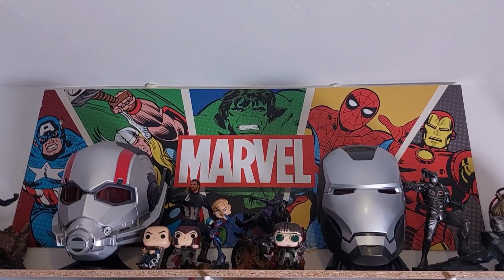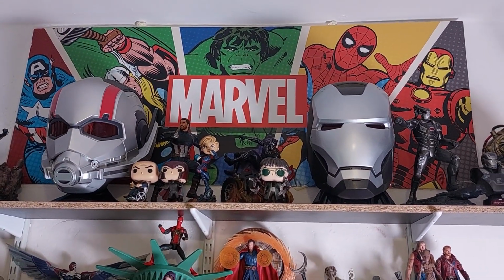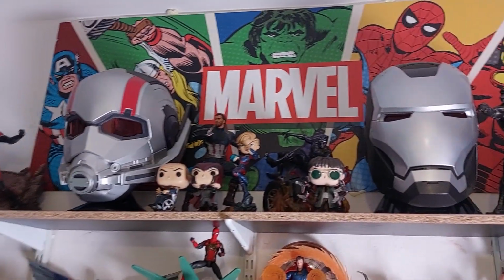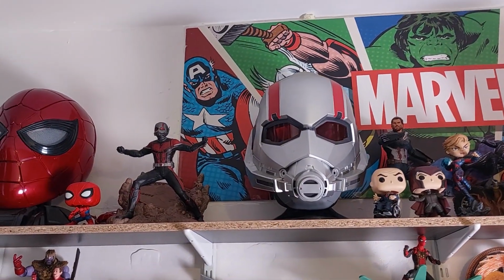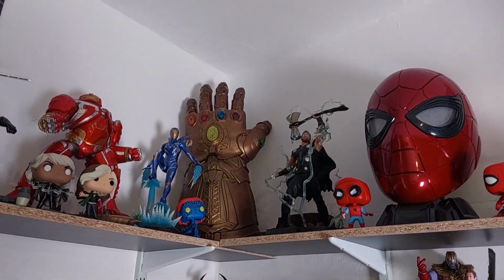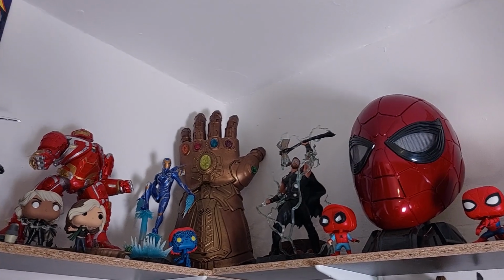Got a cool Marvel sign in the back, which I got from work. I managed to get it because they were going to bin it, and I was like, nope, I'll take that one. Some cool stuff again there. Ant-Man helmet. And on to Spider-Man. Infinity Gauntlet in the corner.